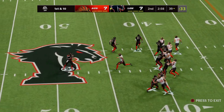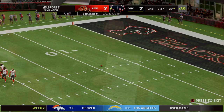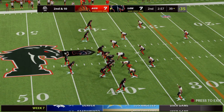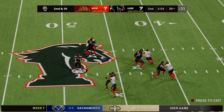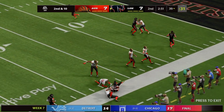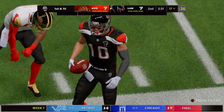Following the turnover, it's Haskins. On this one, incomplete. The pressure got to him as he released it. And it's 2nd down. Throwing again on 2nd and 10. Haskins. And this one complete to Will Fuller. And they'll have it in the red zone before he crosses over out of bounds.